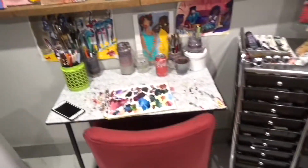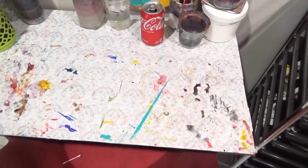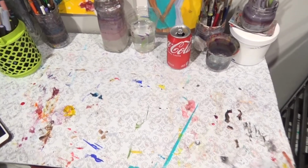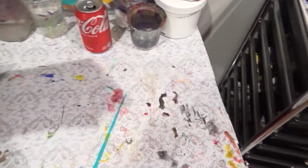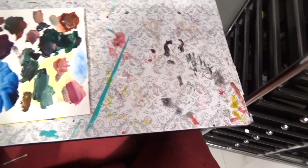So, start off with my desk. This is the same desk as before. A stick-on paper that I had here to protect the surface really came in handy. I tend to just put my paintbrush and wipe it off on this desk as I'm painting. So, good thing that I put down some contact paper.